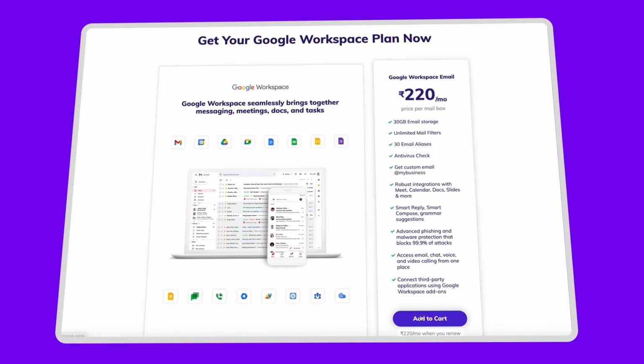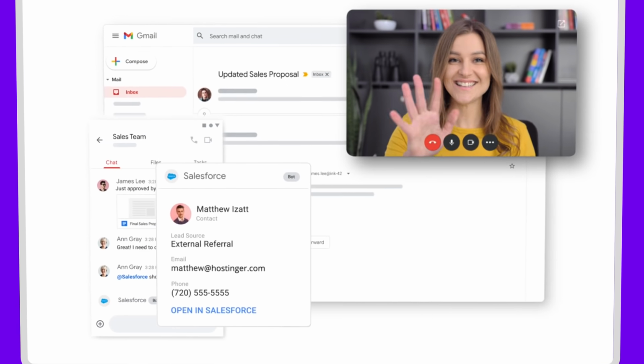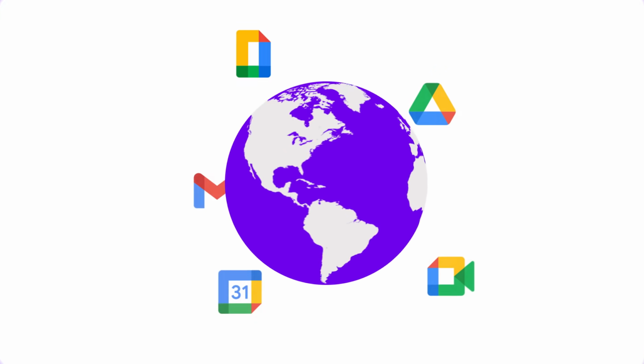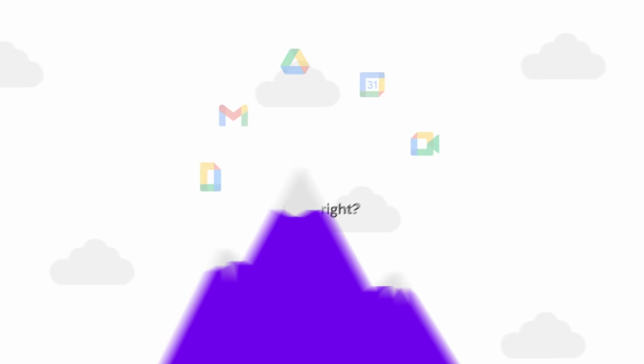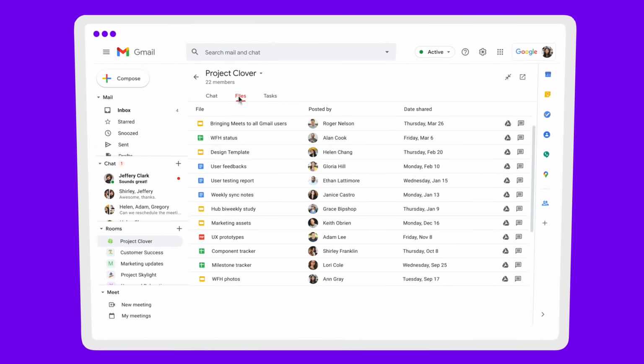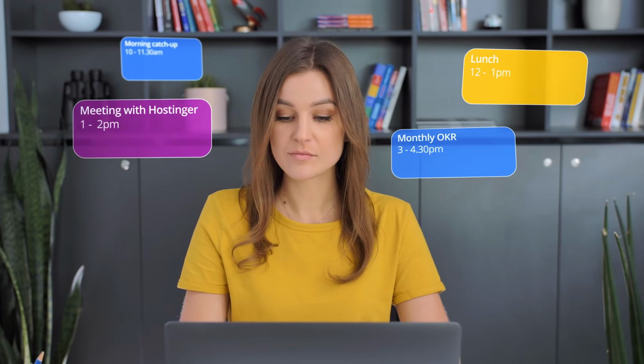Simply connect Google Workspace with your custom email address and start chatting, voice calling, video calling without leaving a window. You can work from everywhere, on any device, even offline. Cool, right? With notes and shared files at the fingertips, it's easy to keep on track with whatever you do now. Spend less time planning and more time doing.